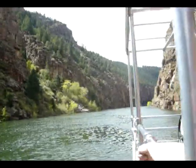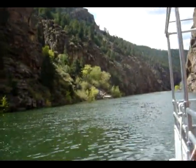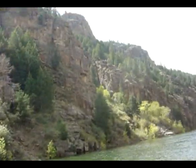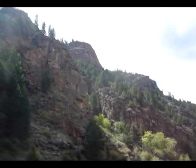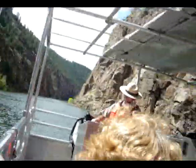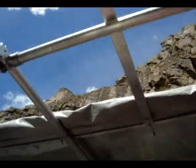Here in the cockpit, we keep our life jackets on. Not any good for your seat. Welcome to take yours off. I guess this is the cockpit, isn't it? Properly called the helm. Well, that is the helm, isn't it?